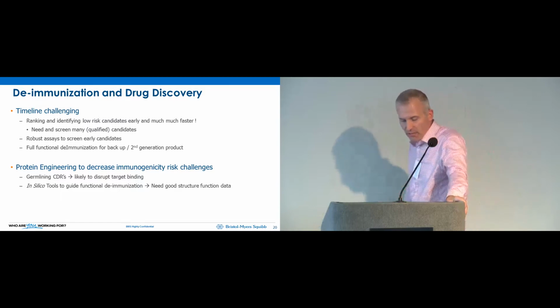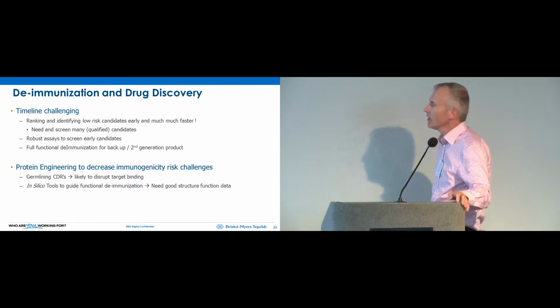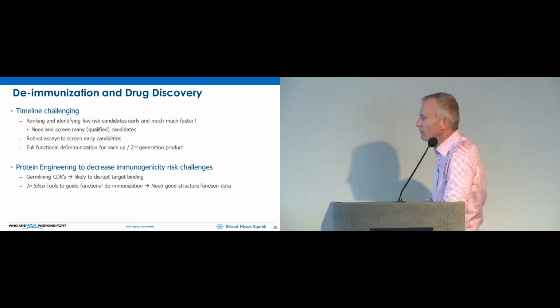And then protein engineering obviously has the challenge that if you start de-immunizing, one of our strategies that always comes up is, can we just germline the CDRs? That's interesting, but then obviously you're messing with your CDRs, and that gives you the risk of disrupting binding. And then for in silico tools to de-immunize, you really need a good amount of structure function data in order to use that.